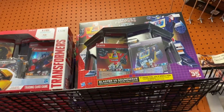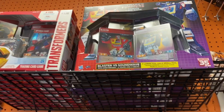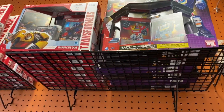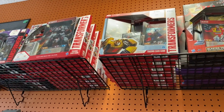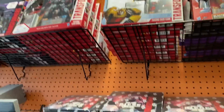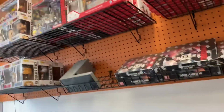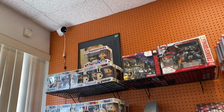We've got Transformers. We've got the Gen Con promo Blaster and Soundwave. It's pretty sweet old art on those. Those are the old art ones. That's kind of awesome. Yep, it was retro. Other sealed Transformers product, we've got some Siege 2 boxes chilling. And then we've also got Funko Pops for you Funko collectors.